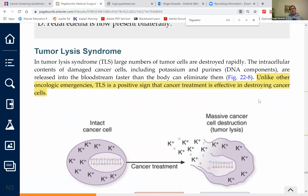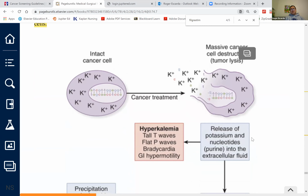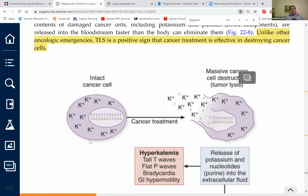The bad news is the patient may die from hyperkalemia, or they die from, well, it's not really the hyperuricemia. They die from kidney injury, because the hyperuricemia will damage the kidney, and then the patient will die from acute kidney injury. So how do we know?